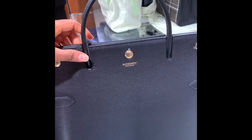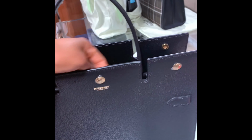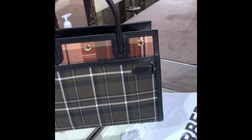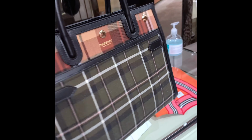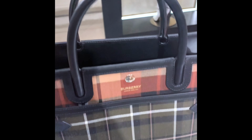So these bags, look how sleek it looks. You can check. But this is the same size, the same shape, different pattern. That one comes in black, in black, same price. Let me see. And then the title bag with the Burberry print on it, their signature print on it. I'm trying to find it. Really cute.